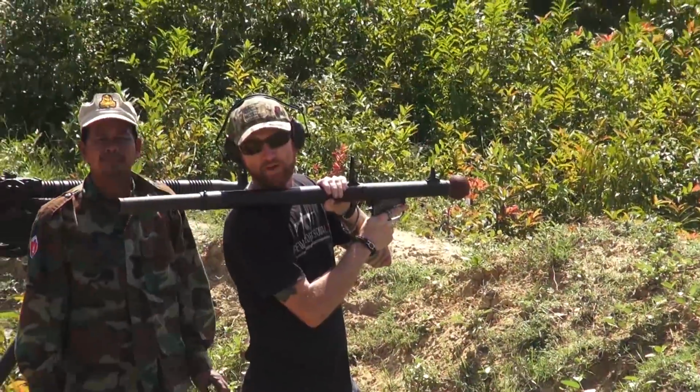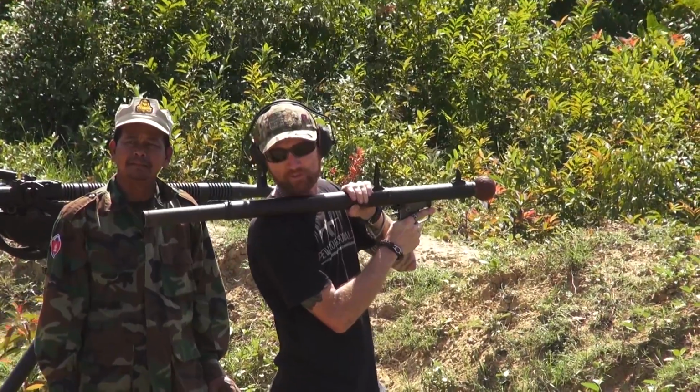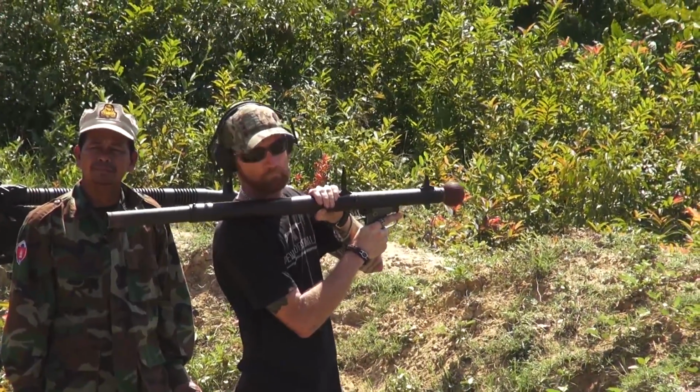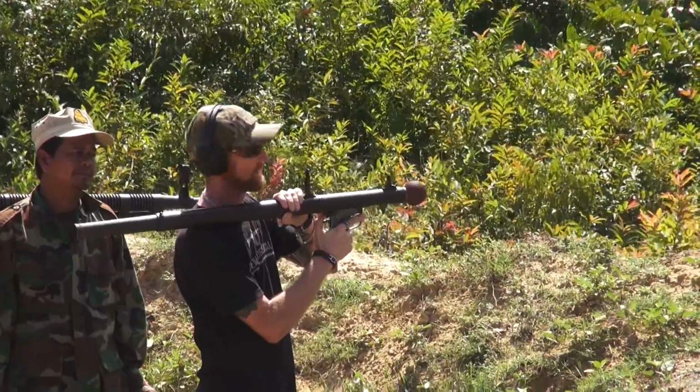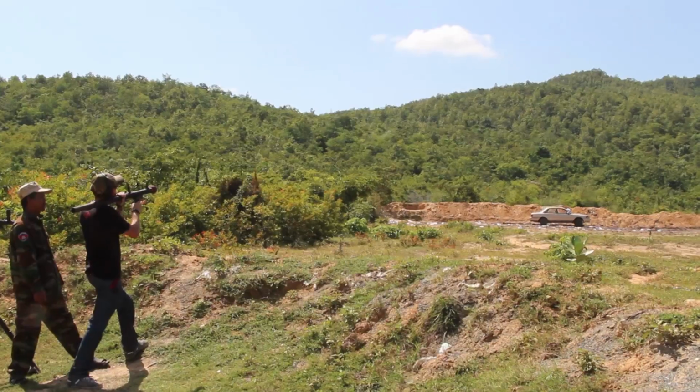Alright, so this is the second one, the RPG-9. I'm just going to aim it up just a little bit higher than what Steve's one was, but I don't think it's going to go much further. Right, so here we go. 3.